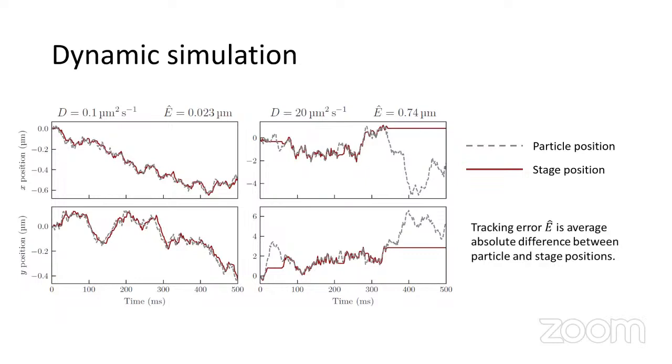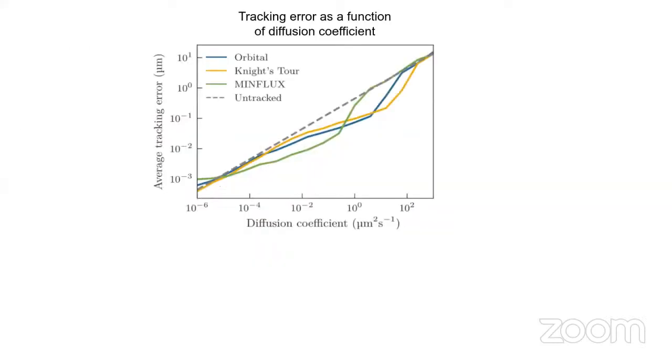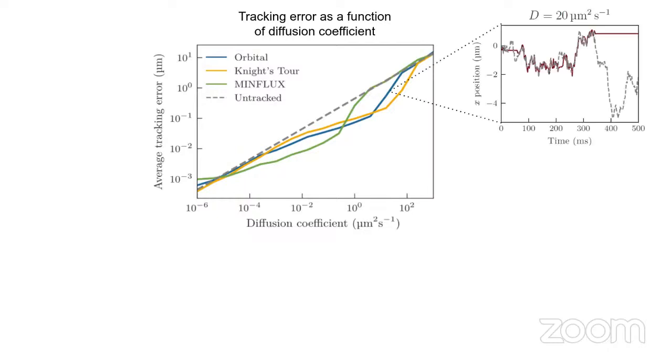And so what we can do is, for each of these runs, we can calculate the average tracking error, and that's called E. Doesn't really matter what you call it, but what we can then do is plot this average tracking error as a function of the diffusion coefficient D. We do a bunch of different runs, and then you get the average tracking error. And here we plotted this for the different methods.